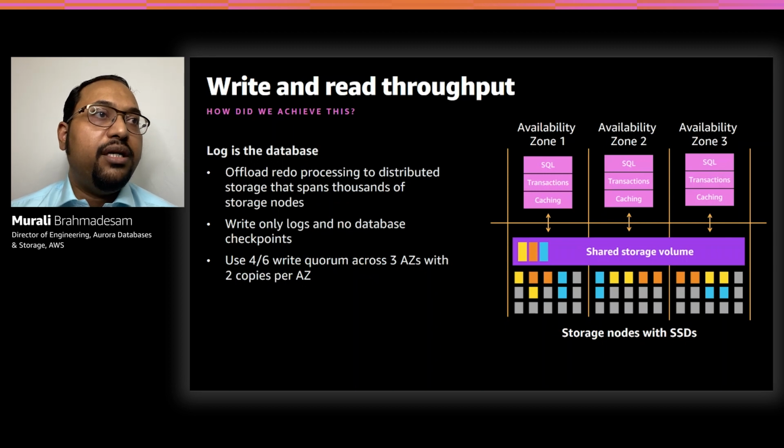If you don't do checkpoints, you might ask, if the log is the database, is it going to impact read performance? The way we address this problem is by pushing down that capability into the distributed storage system, which continuously performs checkpoints on behalf of the database engine, thereby reducing the network I/O and also the CPU required by the database instance itself to perform these tasks. So this is the key concept of Aurora: doing less work and making it very efficient by pushing down database functionality to a distributed storage system that is purpose-built for databases.